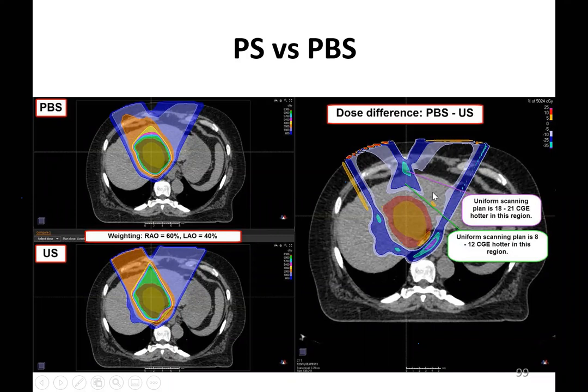So here is the subtraction between the PBS and the passive scanning. The uniform scanning or passive scanning plan is 18 to 21 centigray hotter in this area, as compared when you are comparing both plans. The passive scanning plan is 8 to 12 centigray hotter in this region. So if you are using the uniform scanning or the passive scanning, there is a hotter area as compared to the PBS.